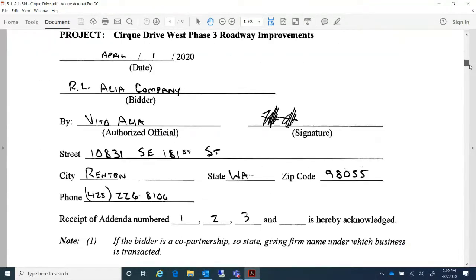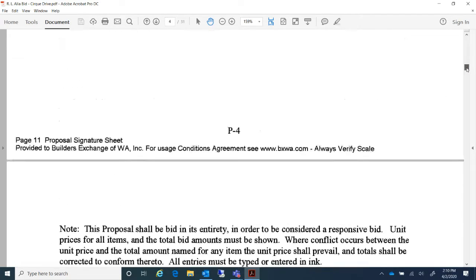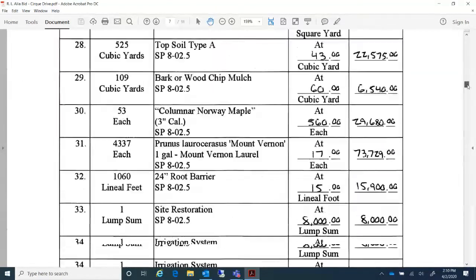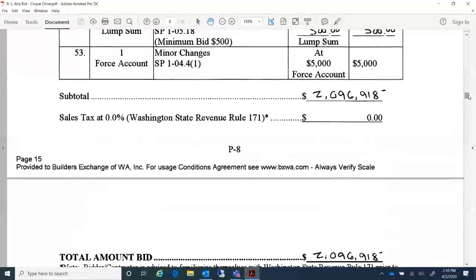And the proposal sheet acknowledged addendums number 1 through 3. And the unit prices have been included as part of the proposal. Again, the total amount is $2,096,918 from RL Helia Company.